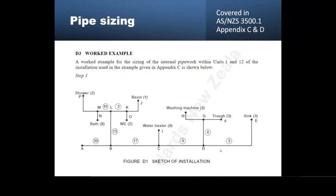So when you get to module 7, 6 or 7 and 10, you'll be doing the gas pipe sizing. So there'll be some transfer of knowledge there at the very least. If you're interested, you can go and have a look.